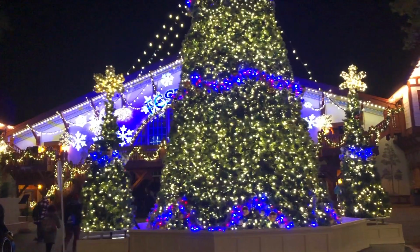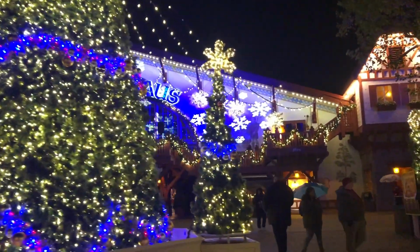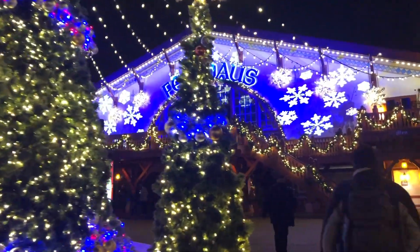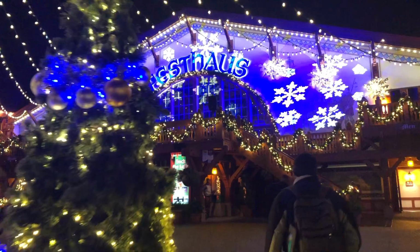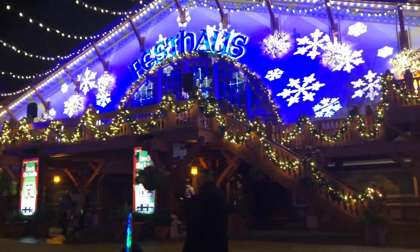This is definitely a very family-friendly event, so if you're looking for something to do in the Williamsburg or just Northern Virginia area, this might be something you want to check out soon. Highly recommended for me. I'm already enjoying it, and I've only been here for like 30 minutes.